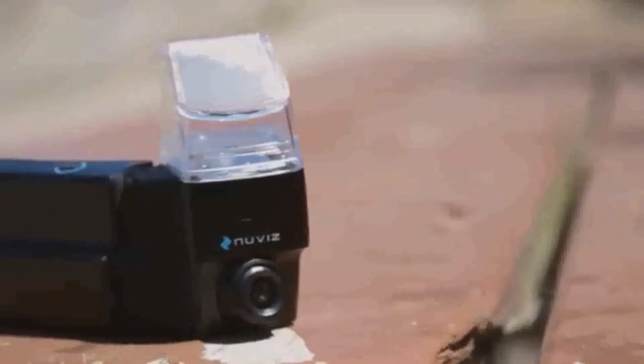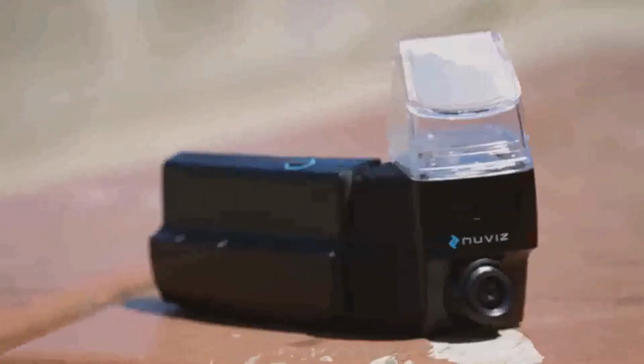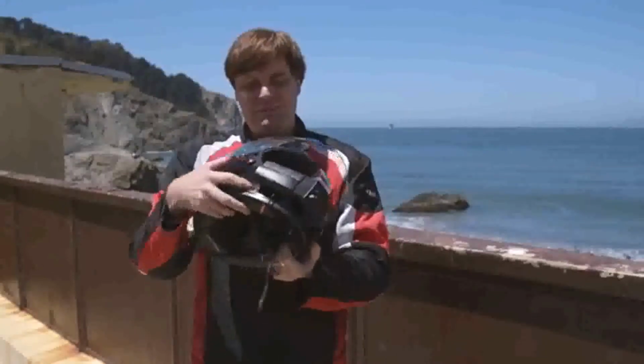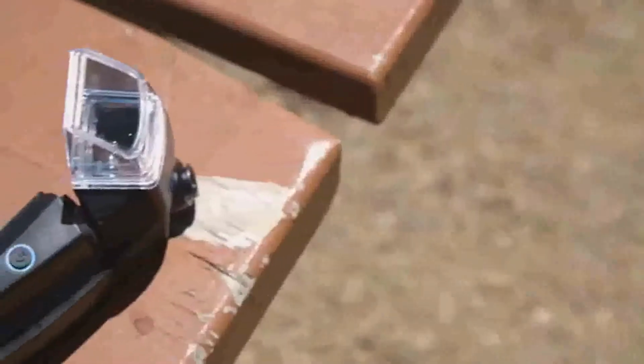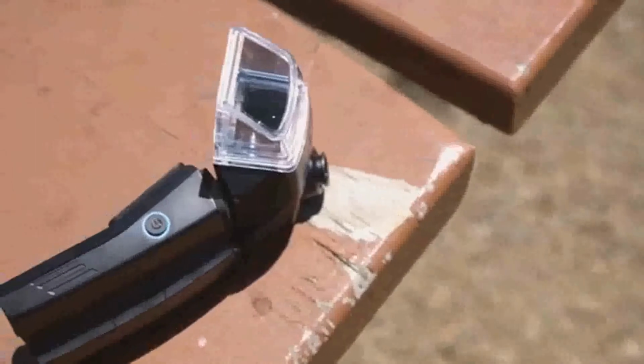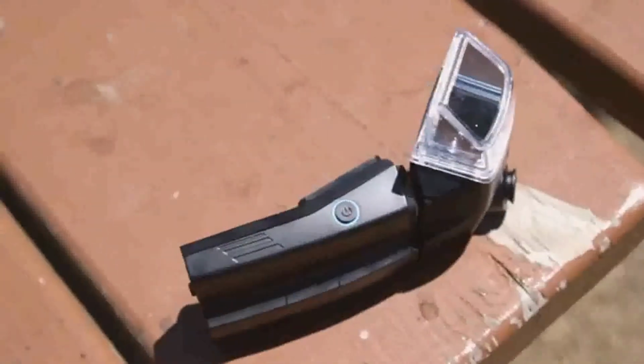Now, we do have to talk about the elephant in the room, and that's the size of the device on your helmet. It sort of sticks out. It's not as noticeable while you're riding, but when you just look at it, it's kind of huge. And it adds 8.5 ounces to your helmet. I didn't notice it with my helmet, but if you have one of those super light helmets, you're probably gonna feel something. Also, it's expensive.